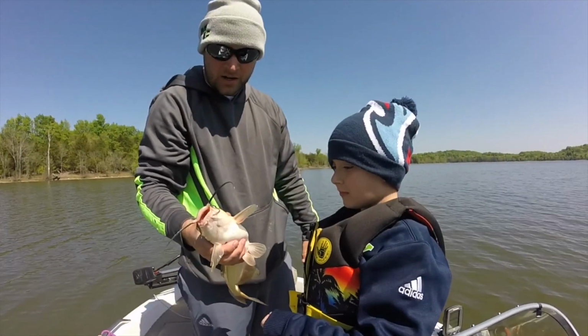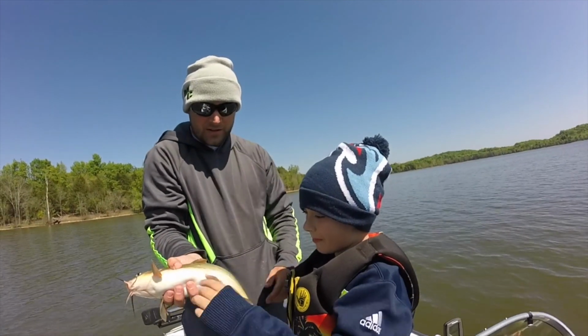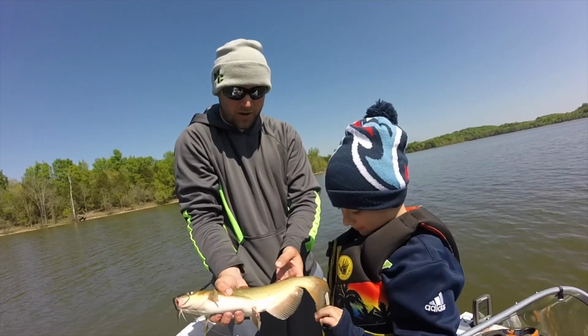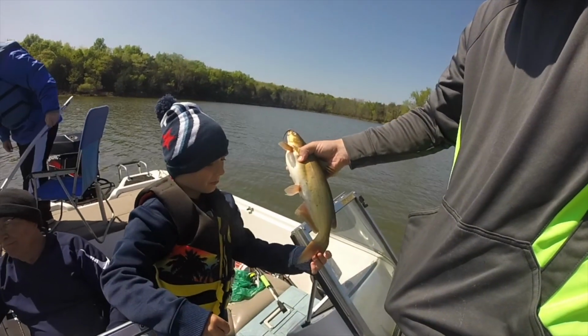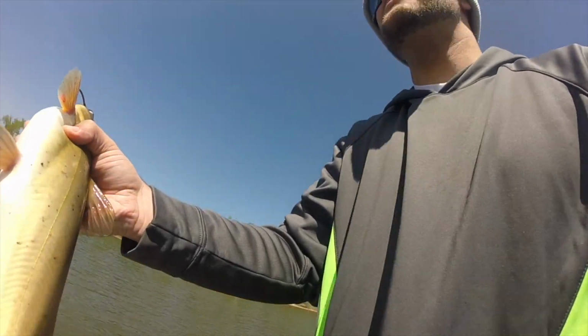All right. Let's see if we can catch three or four more of these. Pretty fish, isn't it, D? Yep. Kind of like a gold color right there on it. All right, D, fish number two for the day. Not a bad little channel. All right, we said we let it go. Yep.